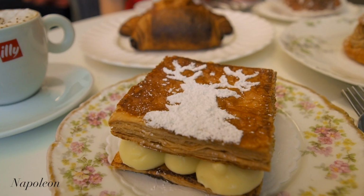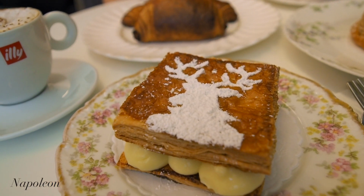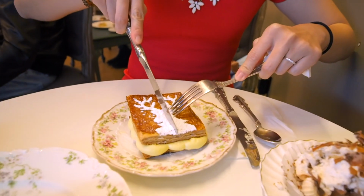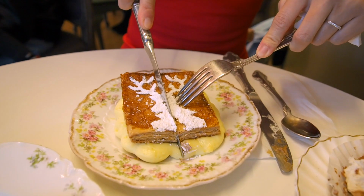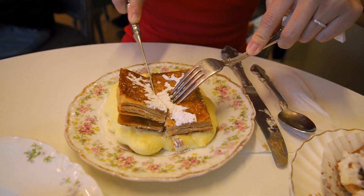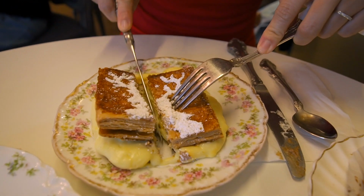Finally, we got to try their Christmas pastry right here. It's the Napoleon, and look at that Rudolph on top of it. This is only available during winter time for the holiday season. I think I'll have to cut into this. I really don't want to destroy the shape of the Rudolph over here, but I have to. Oh, look at that crispiness of that pastry on top. This is made of fluffy pastry dough, and inside is basically custard cream.